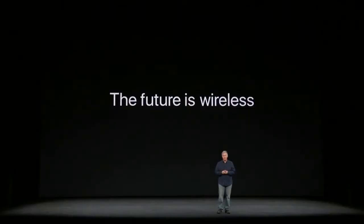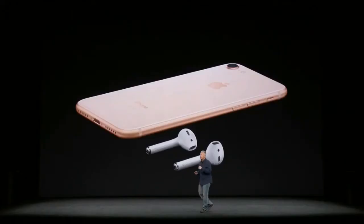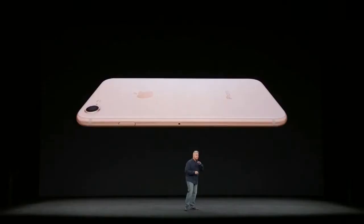We once said that the future is wireless. It supports LTE Advanced for fast networking connections, Bluetooth 5.0 for the latest accessories. Of course, it supports our great, beloved AirPods and the Beats X headphones that use our W1 chip. With its glass back, we're enabling the freedom of wireless charging.